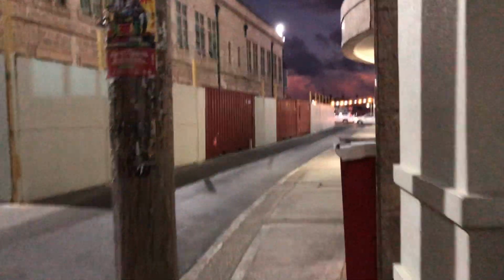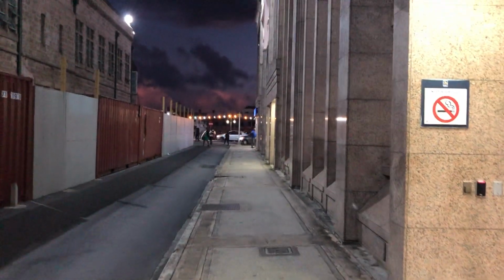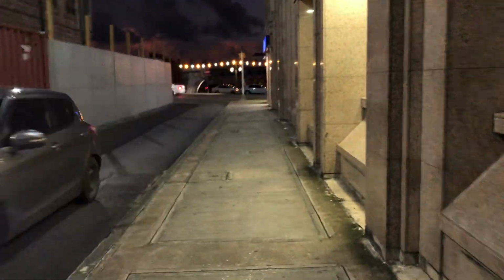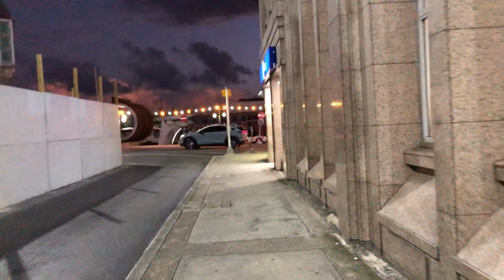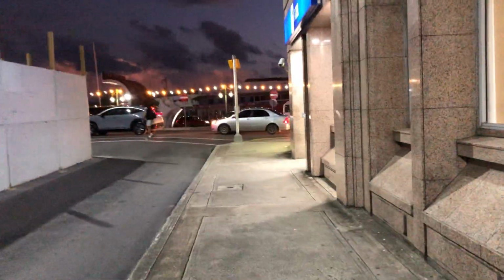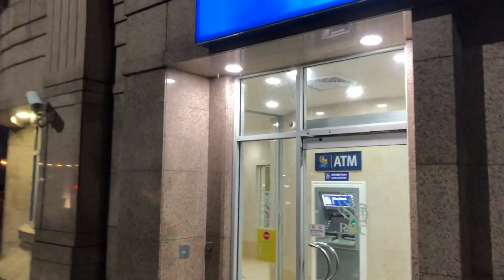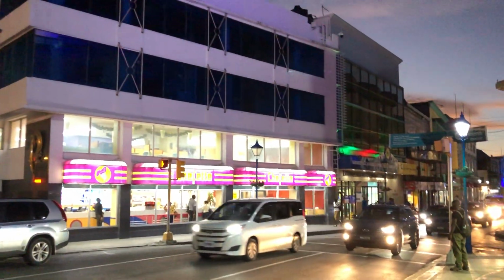And this is the side of the Parliament here, the Parliament buildings. Royal Bank of Canada, which is at the corner of High Street and the top of Broad Street. So I will take you back to Independence Square again. This is the Parliament buildings, known as the Public Buildings or the House of Assembly. Royal Bank ATM. The top of Broad Street, looking down towards Broad Street.